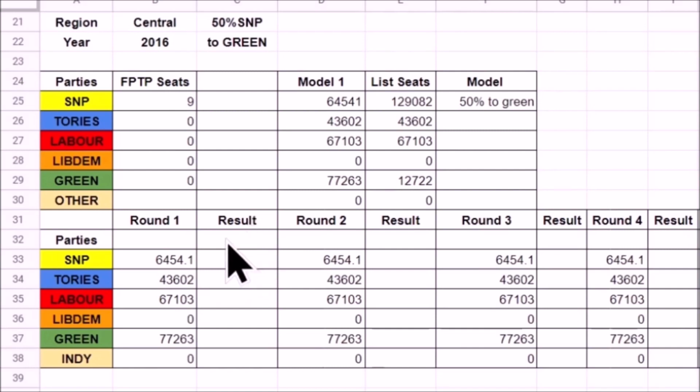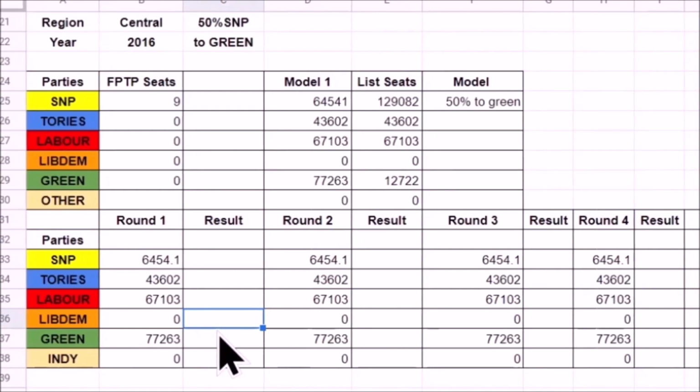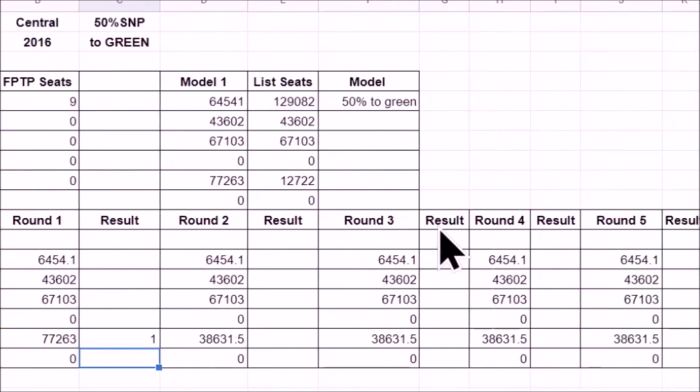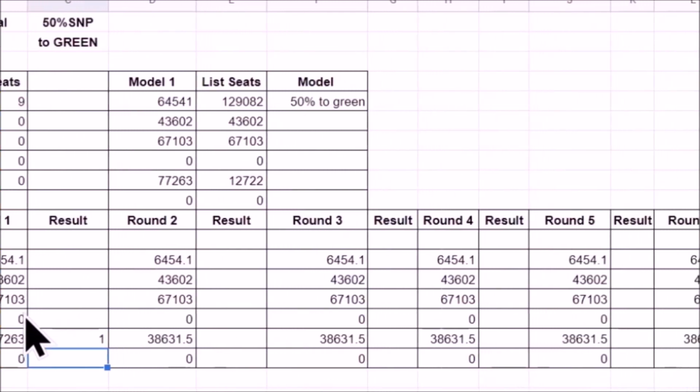Okay, looking down here, who won the first vote? That would still be Labour. No, it's the Greens this time. The Greens. Get one in there. Superb. Right, now who is the next one? Well, that would be Labour.